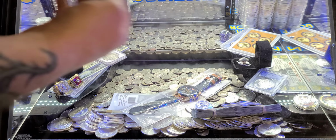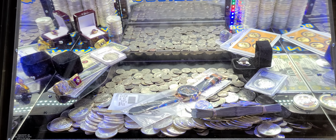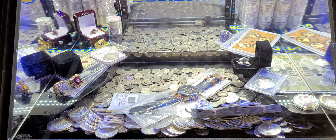Throw in my last quarters. This is all I got for quarters, and I'm not taking anything out of the winnings unless I get the 10K. So let's go ahead and drop these in there.